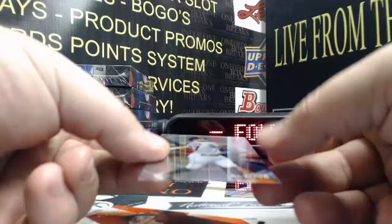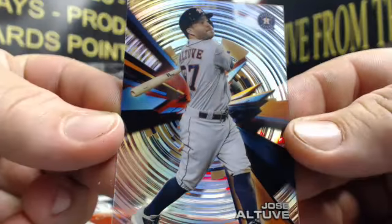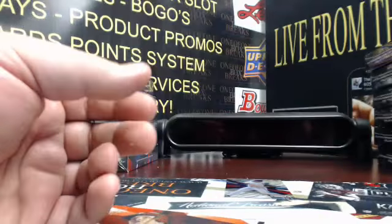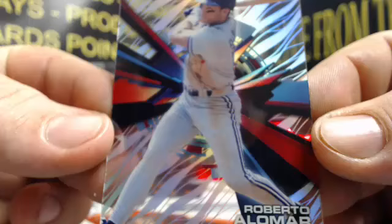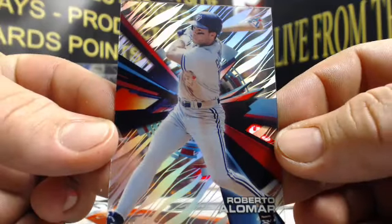Why not continue? Jose Altuve. And that's a spiral diffractor right there for Houston and the Astros, Andrea G. Andrea Kim, box one. Roberto Alomar. Beautiful card there for Toronto, Blair B in the Blue Jays. There you go.